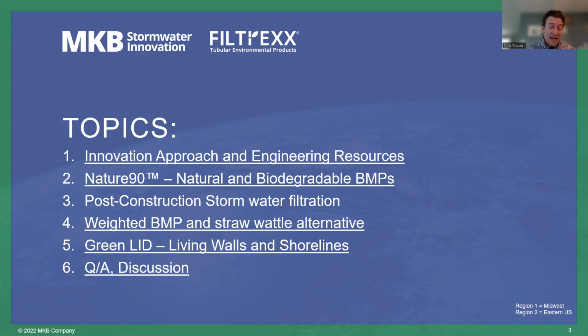Finally, something that I really like to talk about is our GreenLID. I'm not sure if there's any landscape architects in the group here today, but this is our GreenLoxx product. So this is basically a product that can be used along stream banks for stream bank restoration projects, steep slope stabilization, really anything in what we call the living shoreline category, anywhere where water meets land, to put it simply. So really cool product.